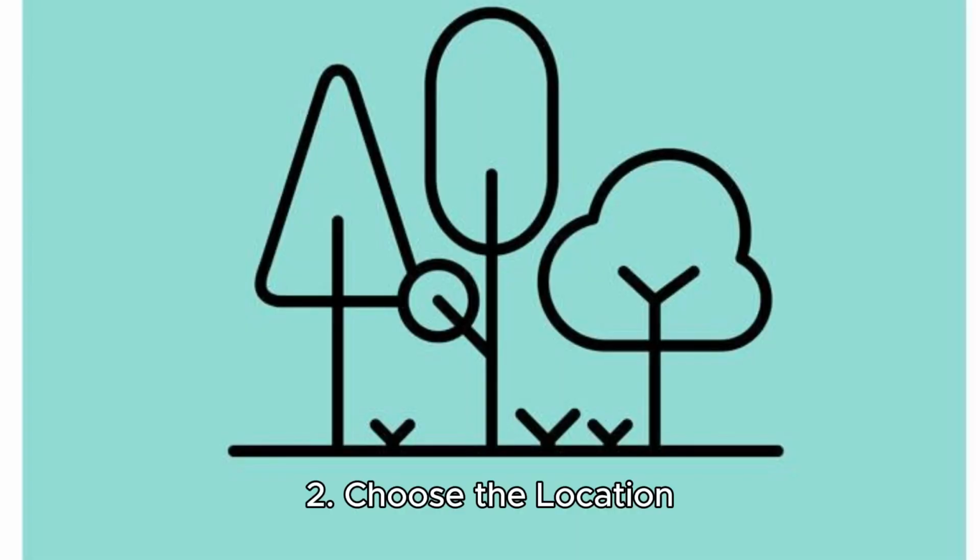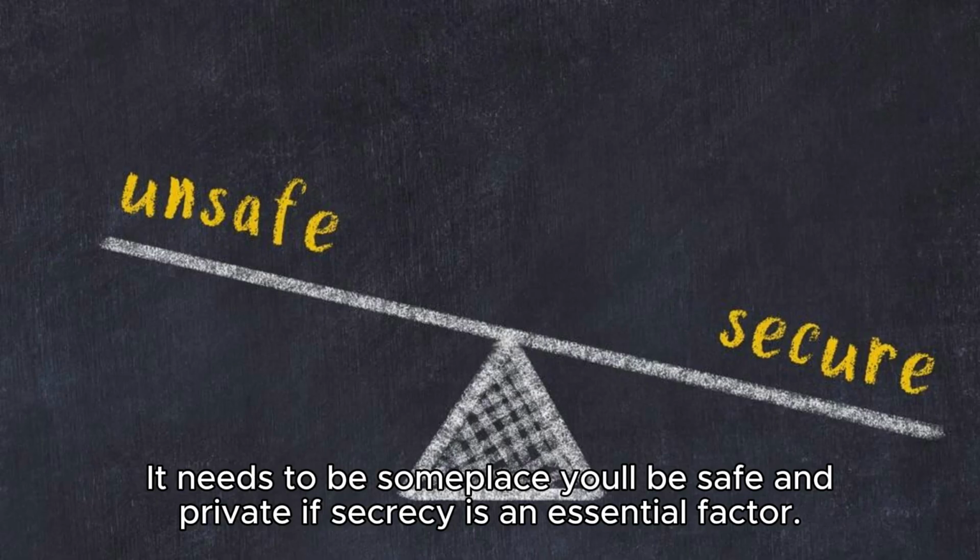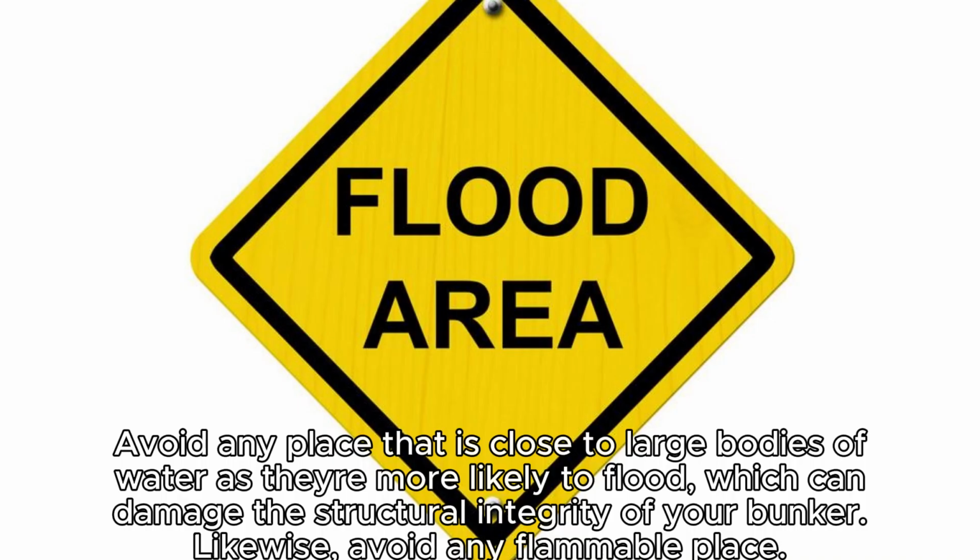2. Choose the location. Once you have your permits in place, the next thing you need to do is to consider your bunker location. It needs to be someplace you'll be safe and private if secrecy is an essential factor. Avoid any place that is close to large bodies of water as they're more likely to flood, which can damage the structural integrity of your bunker. Likewise, avoid any flammable place.